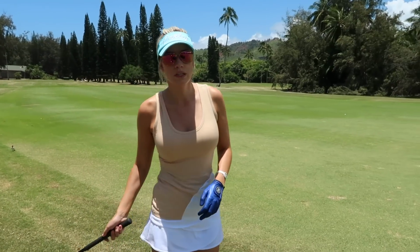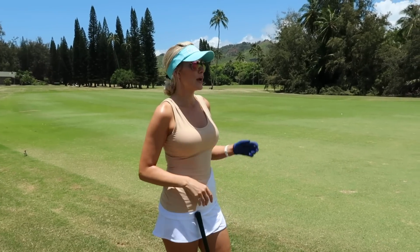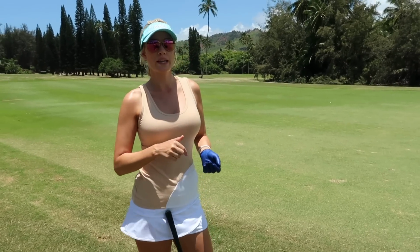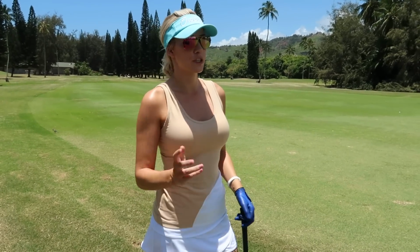So when the wind is blowing in one direction, either right to left or left to right, I try to work it into the wind to kind of hold it up against it. I talked a bit about this last time I was actually in Hawaii, so I'll link that video down below so you can watch that tutorial. But when you do that, you can actually control it.